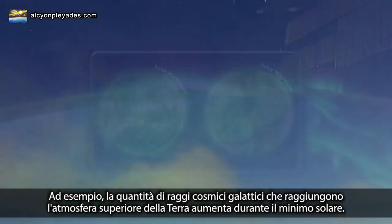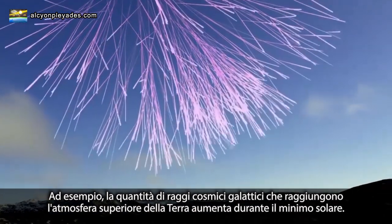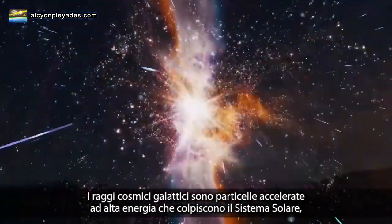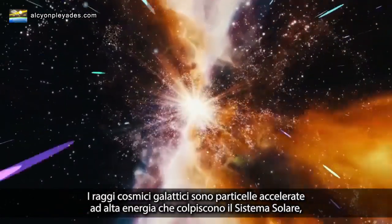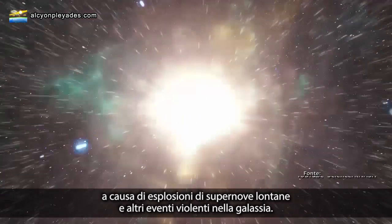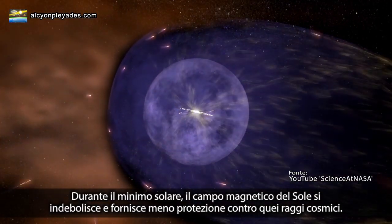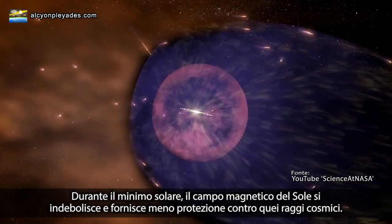For example, the number of galactic cosmic rays that reach Earth's upper atmosphere increases during solar minimum. Galactic cosmic rays are high-energy particles accelerated toward the solar system by distant supernova explosions and other violent events in the galaxy. During solar minimum, the sun's magnetic field weakens and provides less shielding from these cosmic rays.